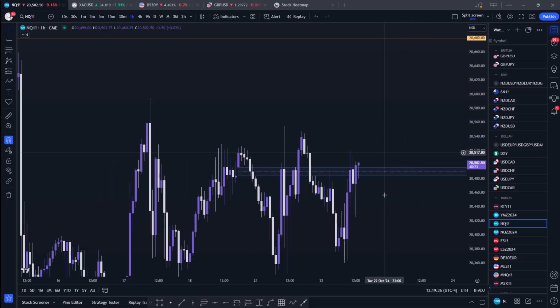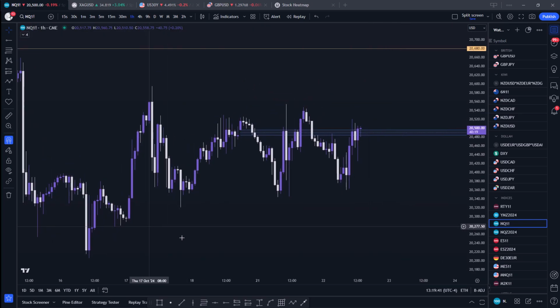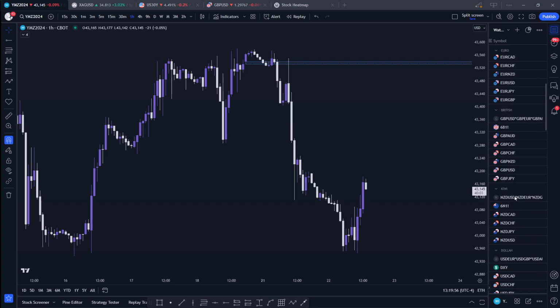But for now, I think the best high probability day that you would find on NASDAQ and S&P 500 would be on Thursday. That's just my opinion, and that's based on the economic calendar. So yeah, I would say wait for Thursday if you want something cleaner on S&P and NASDAQ. So that's all I have for now.